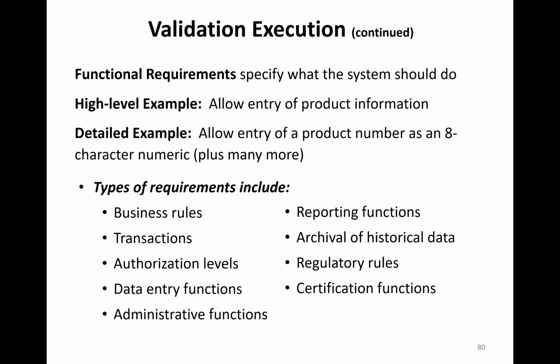Types of requirements. This is a list to start a conversation. This is some of the areas where you'd find those types of requirements. So it's good for conversation. It's good as a starting point, but there may be others outside of these particular areas that will end up being requirements. You might have Part 11 requirements. You might have data integrity requirements in here.